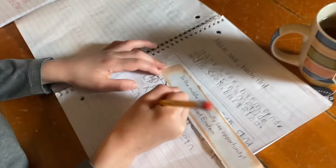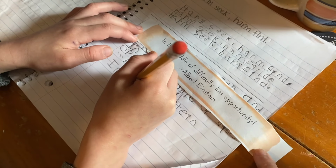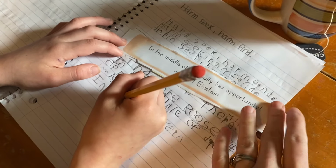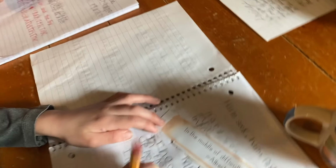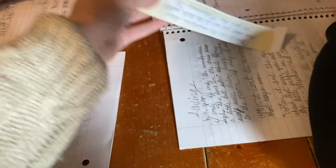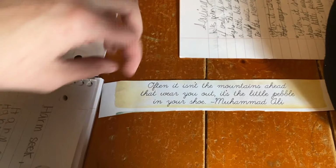Right now they're working on copy work, and I printed these from the internet, so it has little quotes of people, famous people mainly. So, in the middle of difficulty lies opportunity. And then Kennedy has, for copy work, cursive, so she copies those.